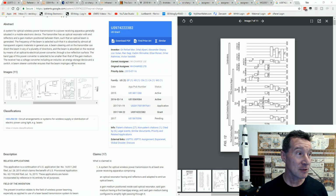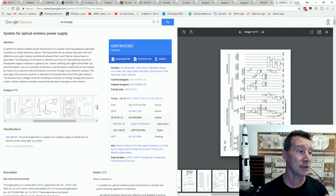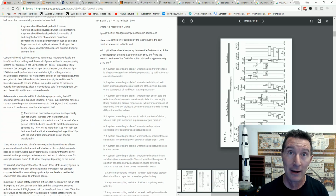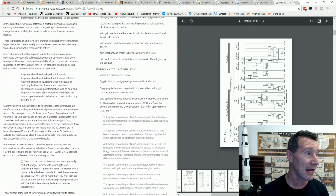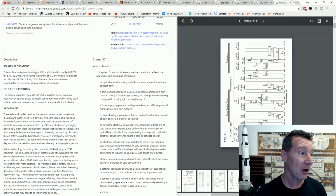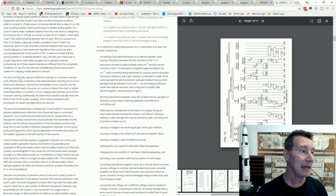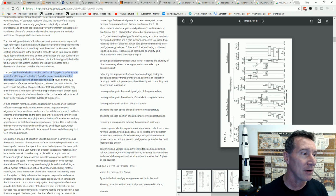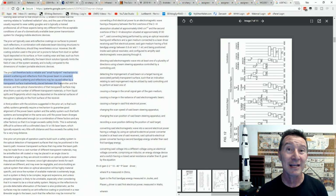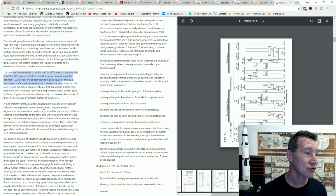Now, I'll link this patent down below, and sorry, I can't go through it because it is super long. I could do a 1 hour video just going through every paragraph of this thing. But suffice it to say that a whole bunch of it, pages and pages and pages, all goes on about safety, such as reflections, elaborate beams, and small footprint to prevent scattering, because even the scattered laser at these sort of power levels can be extremely dangerous.